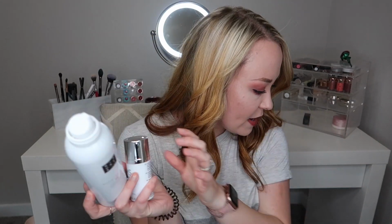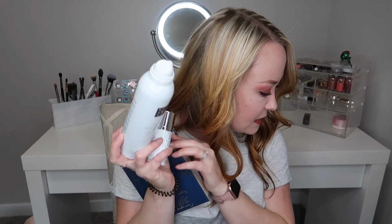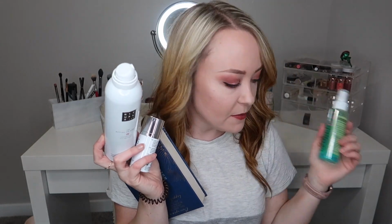Kat Von D liner is $20. Too Faced Lip Gloss, $21. And the shower gel, this thing right here is only $9.50. This is probably one of the things I'm most excited about. I'm most excited about the lip line corrector and the palette. I'm kind of excited about the spray. I'm kind of excited to try that out.